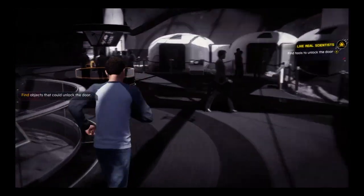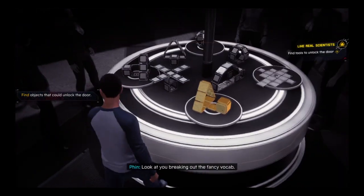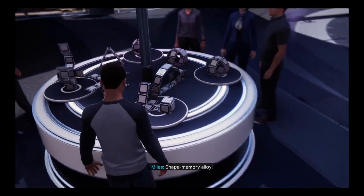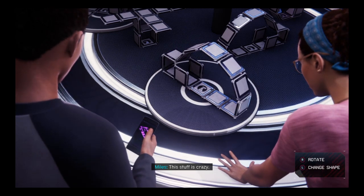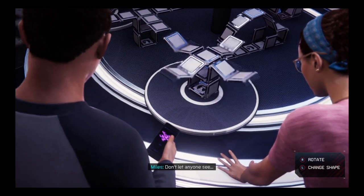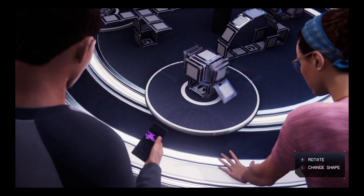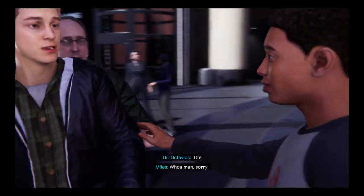Something reflective. It'd be nice to find something mutable. Mutable? You mean change of shape? Look at you breaking out the fancy vocab. Shut up. Shape memory alloy. I could change the shape on the museum map. This stuff is crazy. Think it's a metamaterial? Must be. That's it. Take it. Don't let anyone see. Got it. Let's go. Whoa, man. Sorry. All good.